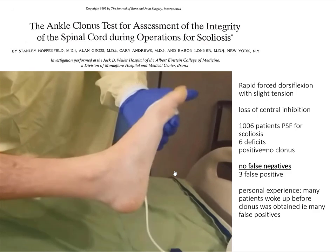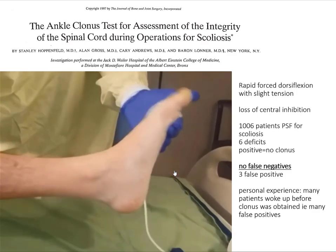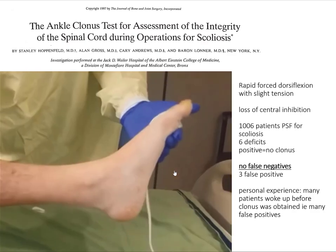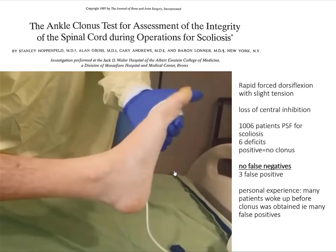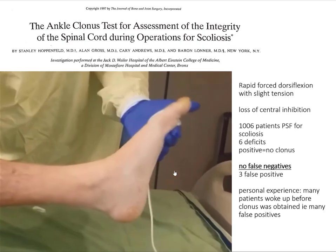So this test does have many false positives. In other words, quite often you don't get any clonus and it's just a matter of the anesthesia. But if you do have clonus, it tells you that everything's okay at the end of the case.